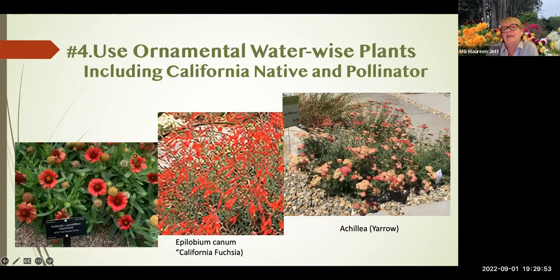So why not mix some of the aforementioned grasses with beautiful water-wise plants, including California native and pollinators? You'll be happy, and so will the pollinators. So you have some Gaillardia, Epilobium, which is the California fuchsia, Achillea. I love this color. And there are just so many beautiful colors. I've listed a lot of the resources at the end of the presentation. In the following slides, you'll see some beautiful examples of plants available. Perhaps you have a color palette in mind. Perhaps you have a pollinator you'd like to focus on. Butterflies, hummingbirds. Let's look at some of the examples. If I can get my cursor back here.